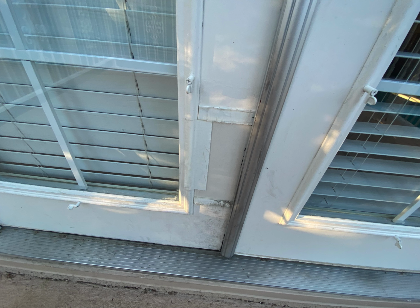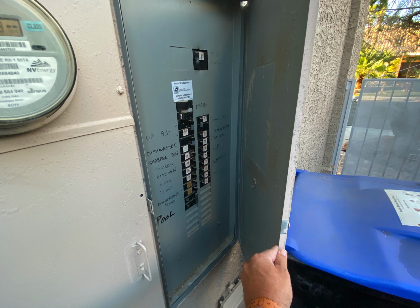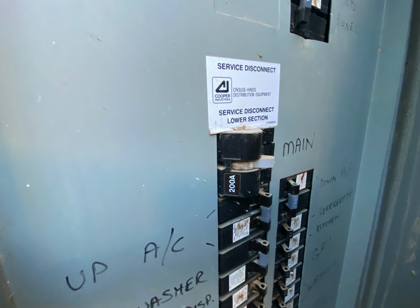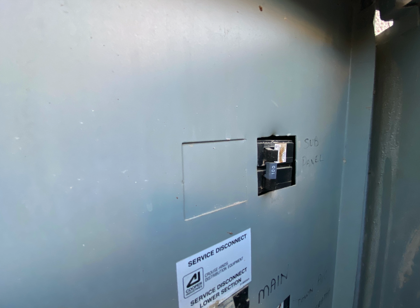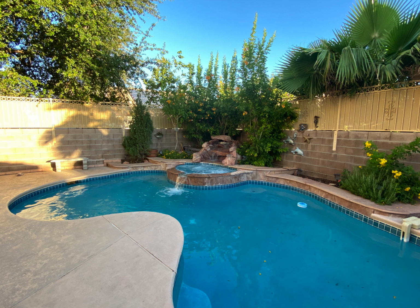And the electrical, I wanted to make sure that the electrical components for the pool are identified in the electrical panel. So we've got the main breaker, 200 amp breaker, and there's a sub panel, 100 amp sub panel disconnect there. And the breakers are somewhat labeled well. And then InterNACHI's pool inspection checklist can be used. So I'm trained and certified by InterNACHI to inspect a pool at a home.